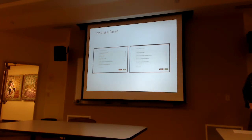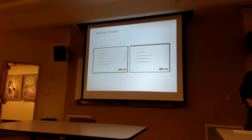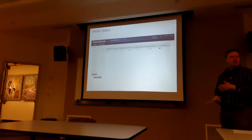You'll need to supply who they are, what their email address is, whether they are an individual, and then a description of what you're purchasing, supplies or service. And then once you send it, they have to respond. And then there's a status page that tracks what the vendor has done, because they get an email and then they have to confirm, right?